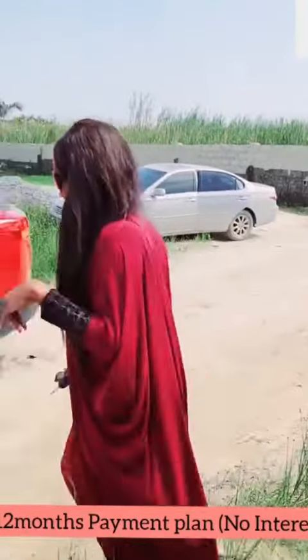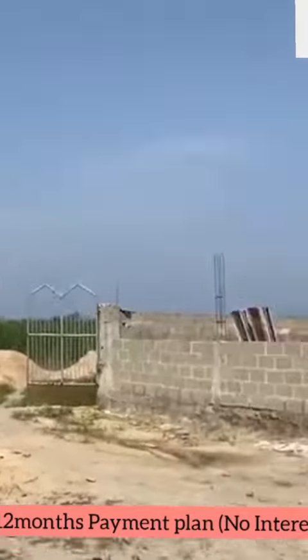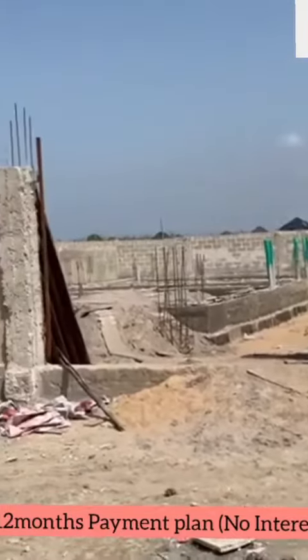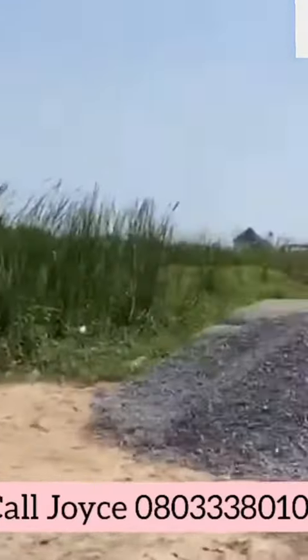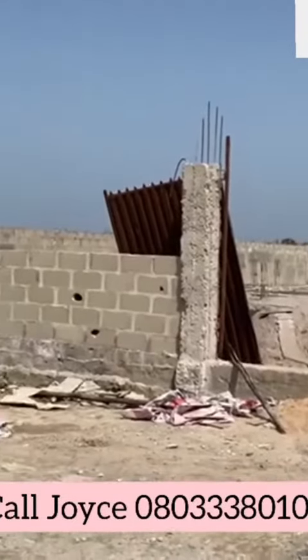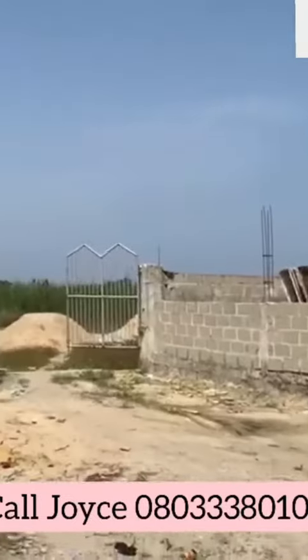Call me. Okay. Peak Bungalow, Phase 3. This is a pre-launch sale. 3-bedroom bungalow going for 15 million naira. You can spread the payment for 12 months with no interest. In the heart of Sangotedo, you can see houses everywhere. Just 3 minutes drive from the Greenland estate. This is a great offer, guys. Do not miss out on this amazing deal.